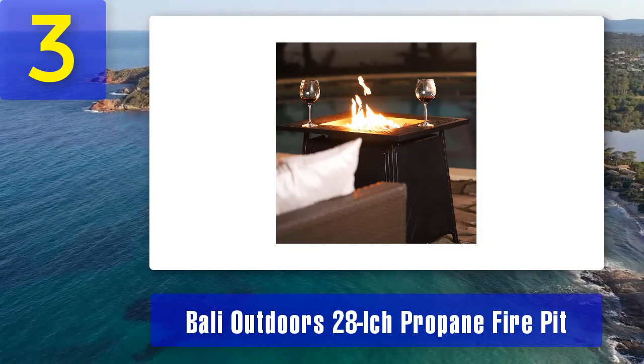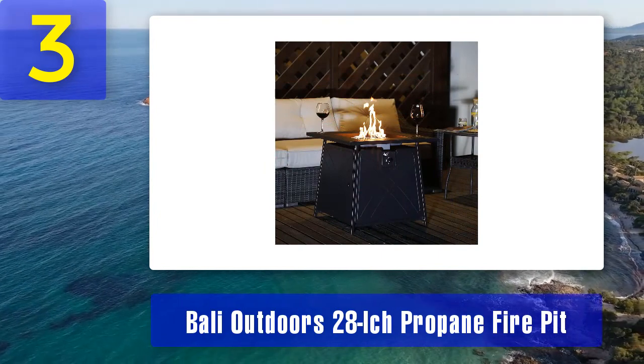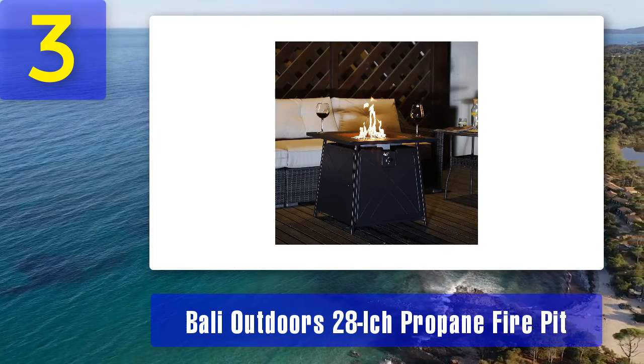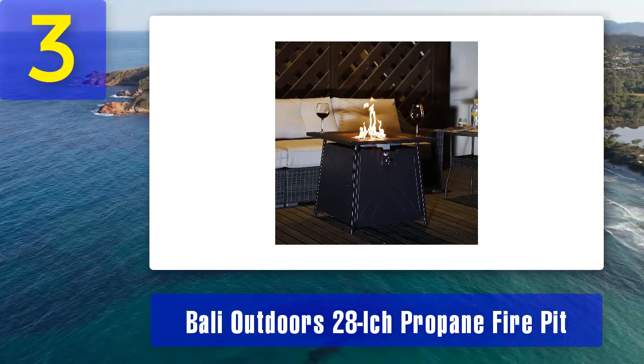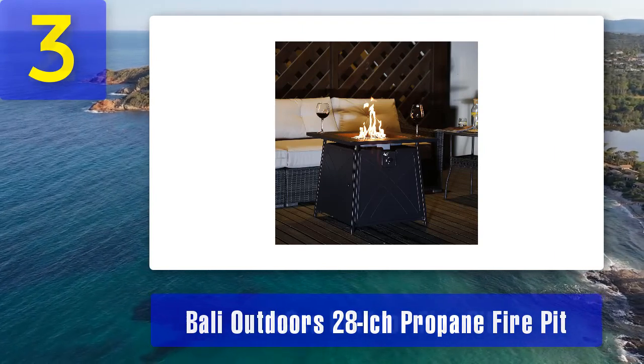A hidden control panel is also ideal since it does not interfere with the exterior aesthetics of the tool. The lava rocks still look good on top of the device, especially when the fire is burning. Also, space has been provided on the device for the storage of a standard 20 pounds tank.